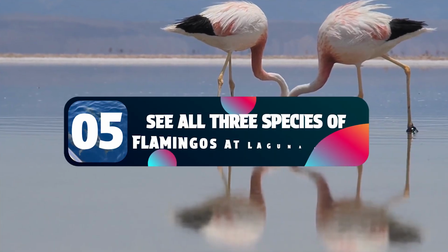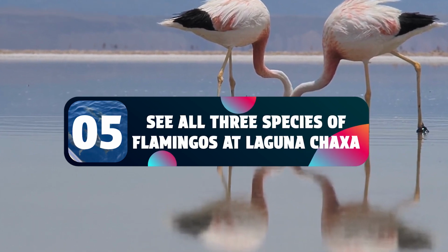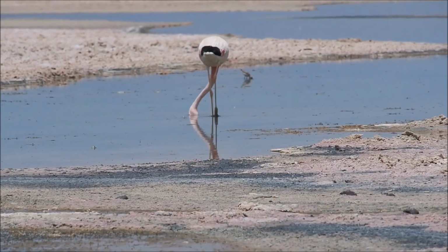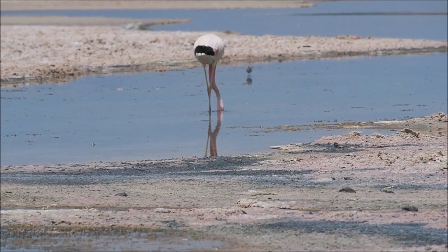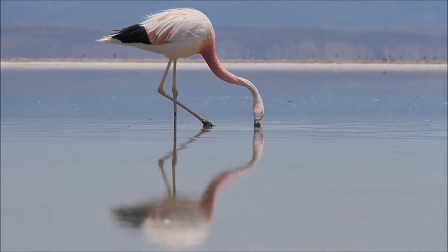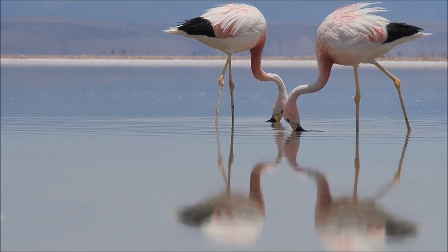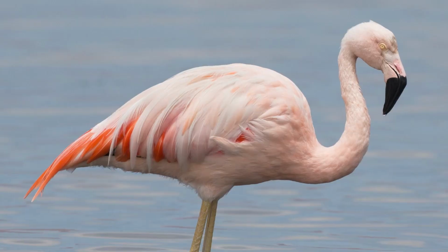Number 5. See all 3 species of flamingos at Laguna Chaxa. When it comes to the region's most famous water-loving residents, flamingos, there's one place to head. Laguna Chaxa is one of the best destinations for spotting flamingos in the Atacama Desert, as it's home to large colonies of all 3 altiplano species, James's, Andean, and Chilean.